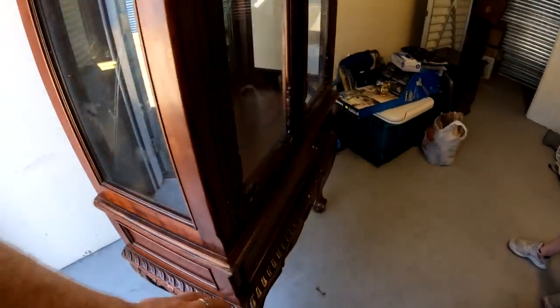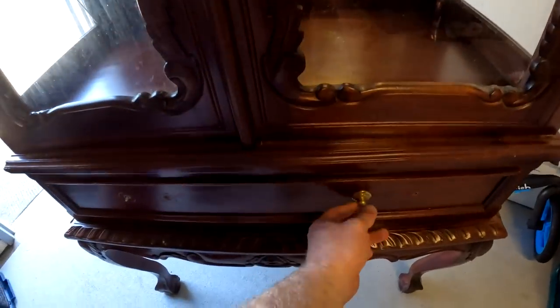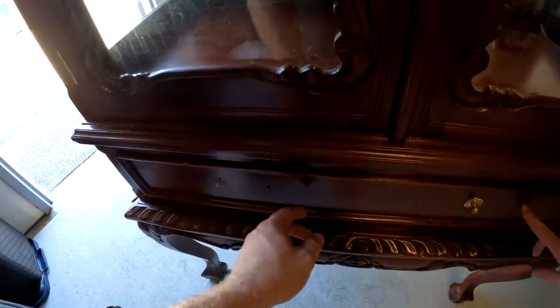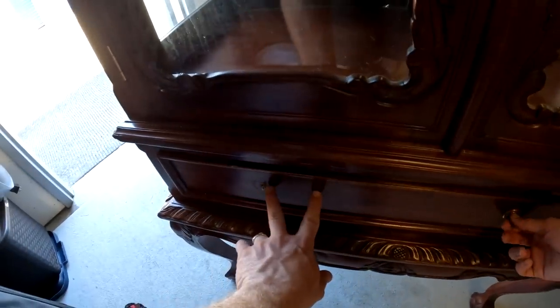Now, the only issue I didn't see, it's missing a knob right here. So we're going to get new knobs. They can easily, yeah, because it looks like it was a two knob. So they can easily just take that out and do whatever knob they want. Or we can go get a knob, put it on there. A beautiful knob. But other than that, this thing's gorgeous. It's got a mirror in the back, too. Somebody will buy this. Hit the thumbs up button, guys.